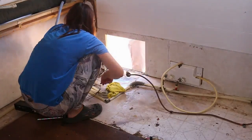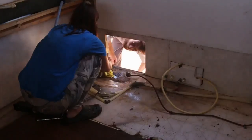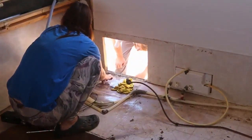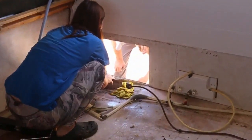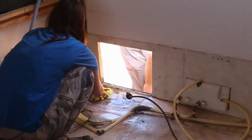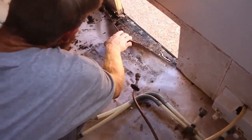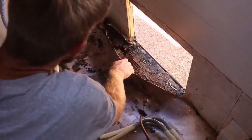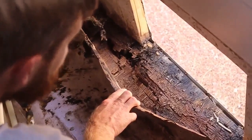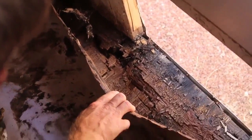Oh man, there's water underneath it. I made the hole. Look at that. That's nasty. Oh, dude. That's super rotted out. Alright, you guys, so under the hot water heater, look at all that nasty. Ooh-wee, buddy. That's nasty.